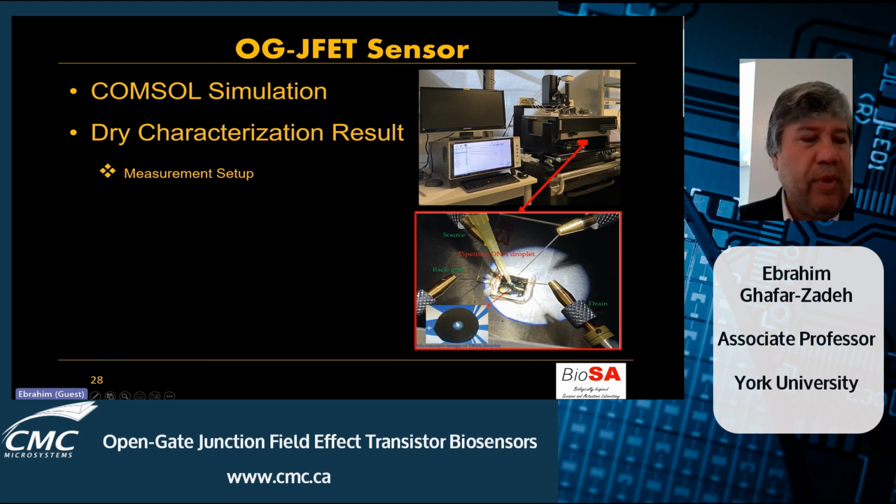However, this liquid sample, using a liquid droplet on top, is a little risky. Why? Because it may reach the bonding pad and also make a kind of short circuit. So for this purpose, we use this setup mainly for dry characterization, and we suggest it be used for dry characterization. One of the big disadvantages of these instruments is that they are expensive and many labs don't have this set of equipment.